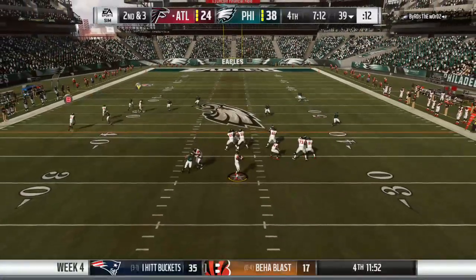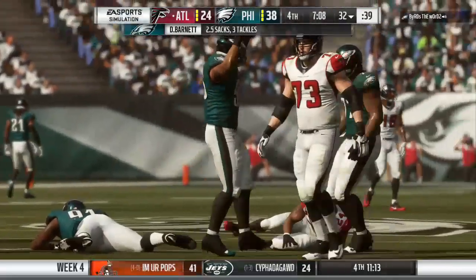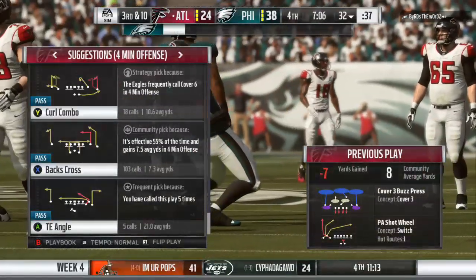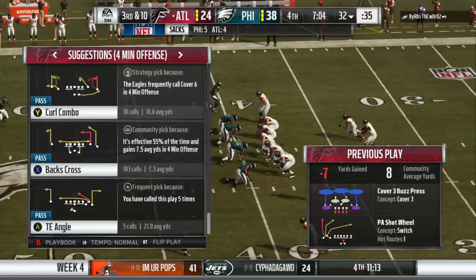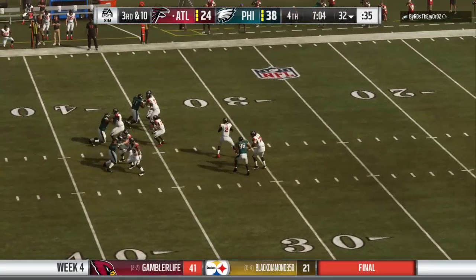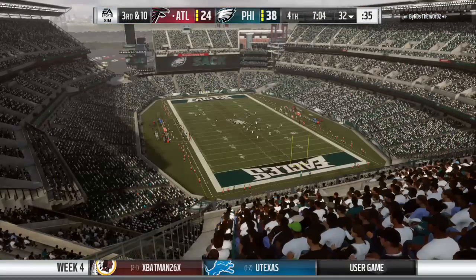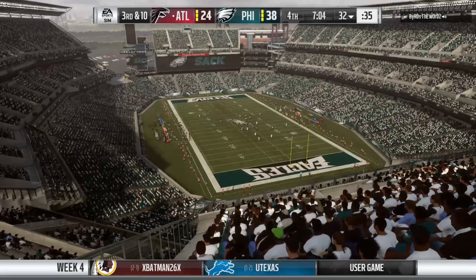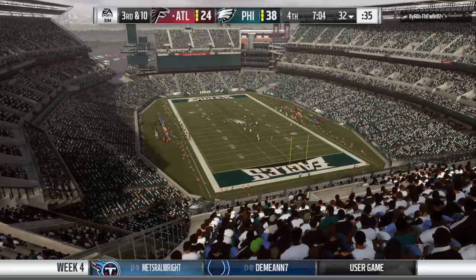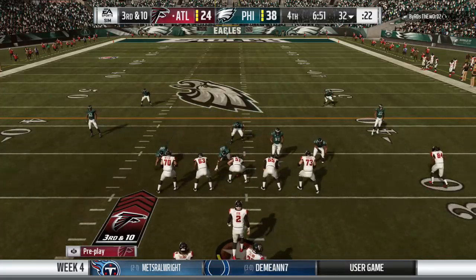On second down, here's Ryan. Eagle pressure, too much this time. Down he goes. Derek Barnett in there to pick up his 2nd sack now of the afternoon. So the sack pushes him back, and now 3rd and long for Ryan and the Falcons.